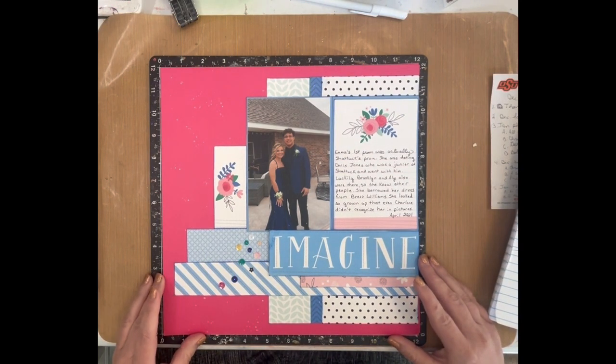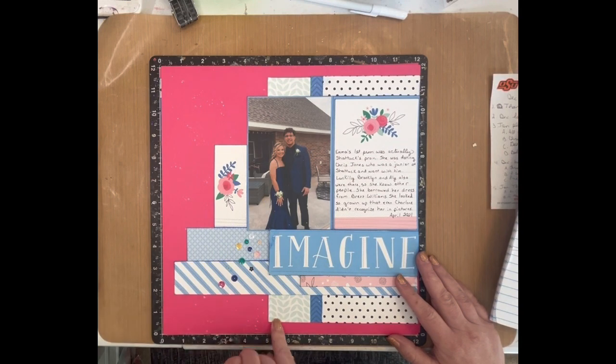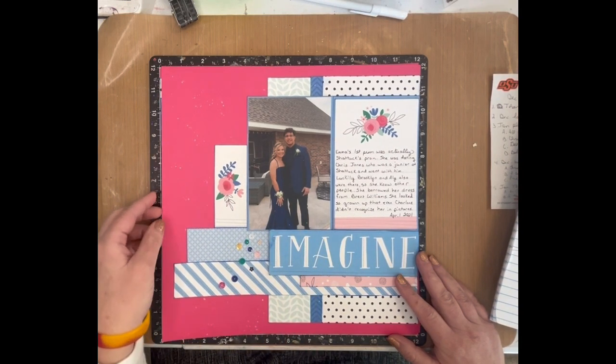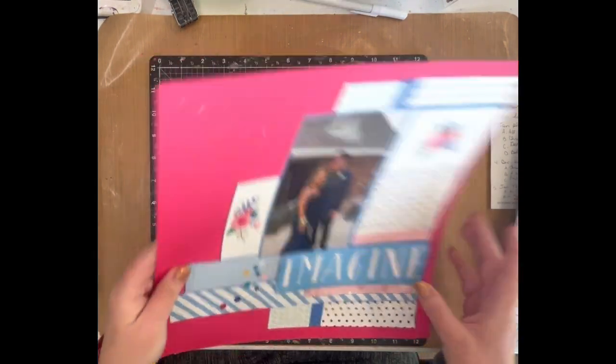And this is the last page I've done. This is for my 2021 album. This is my daughter going to her first prom, and it uses the Craft On kit from Close to My Heart. I added some Glimmer Mist, but this is just documenting her first prom. There's the first page, and there's the second page. So those are my December layouts.